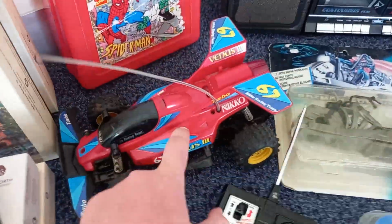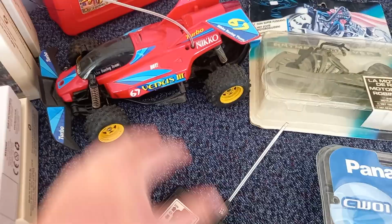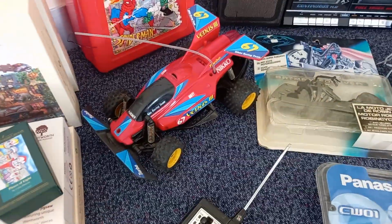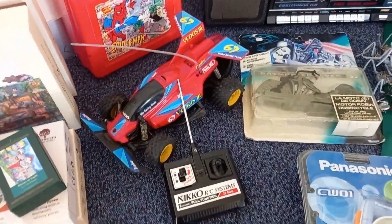A Nico remote control car. This is the Venus Free. These are just pre-built. They're sort of more toy ones, not the particularly high-end hobby ones, like your Tamiya and your Kyosho. There is still a little bit of a following for these. If they're cheap, I'll pick them up.